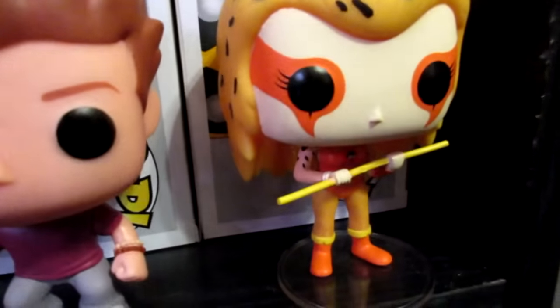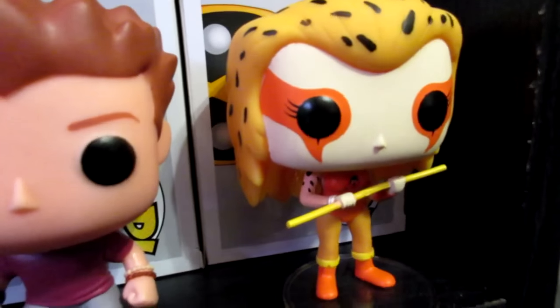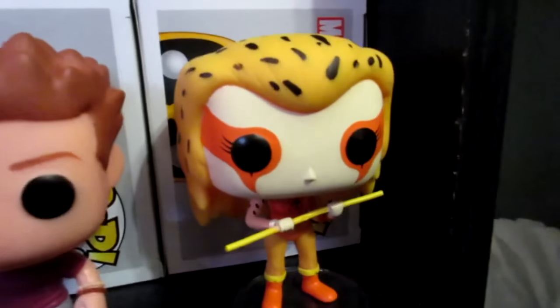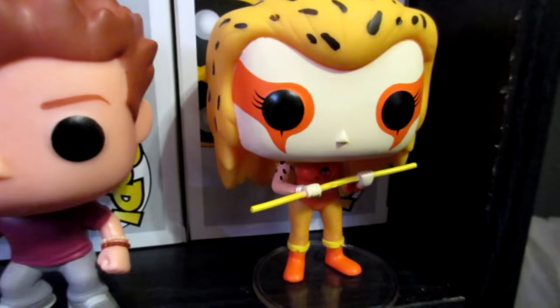And here is Cheetara from the Thundercats. She's the only character I could get from the Thundercats, but I'm pretty happy with her. She looks really sweet. She's so cool. I love her hair. That's awesome.